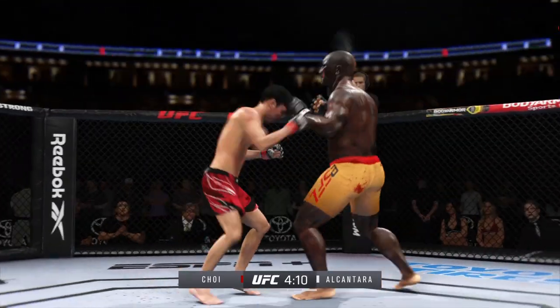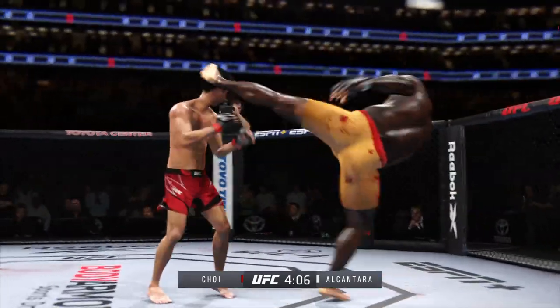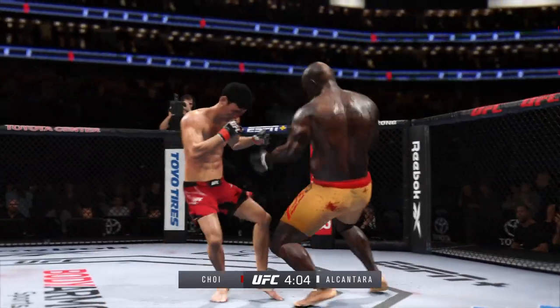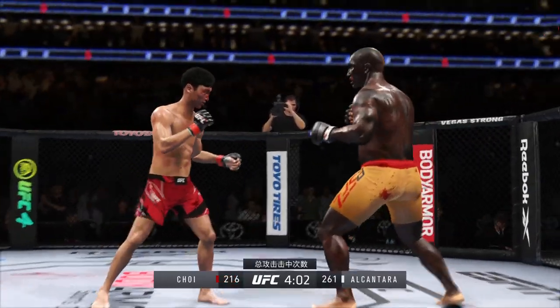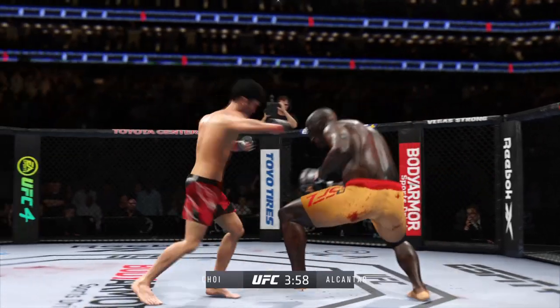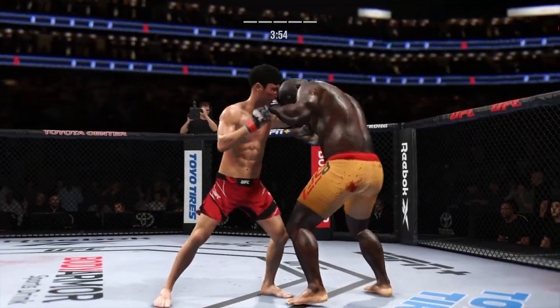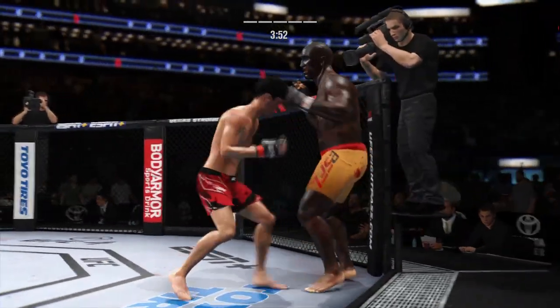Oh, he tags him with the straight hand there. Nice job by Choi. Look at him whip his hip into that kick. Throwing that jab, no good. Back and forth we go here. Way to hide that leg kick. Great punch landing with so much power.